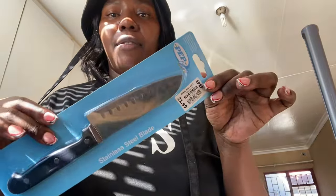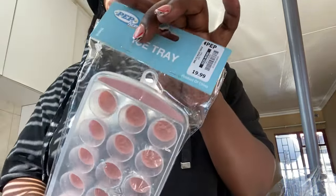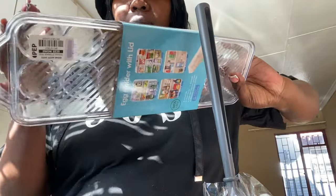And then I got a toilet brush. I got a knife. And then I got an ice cream. It was 20 rand. Oh, this was 22 rand and this is 60 rand.